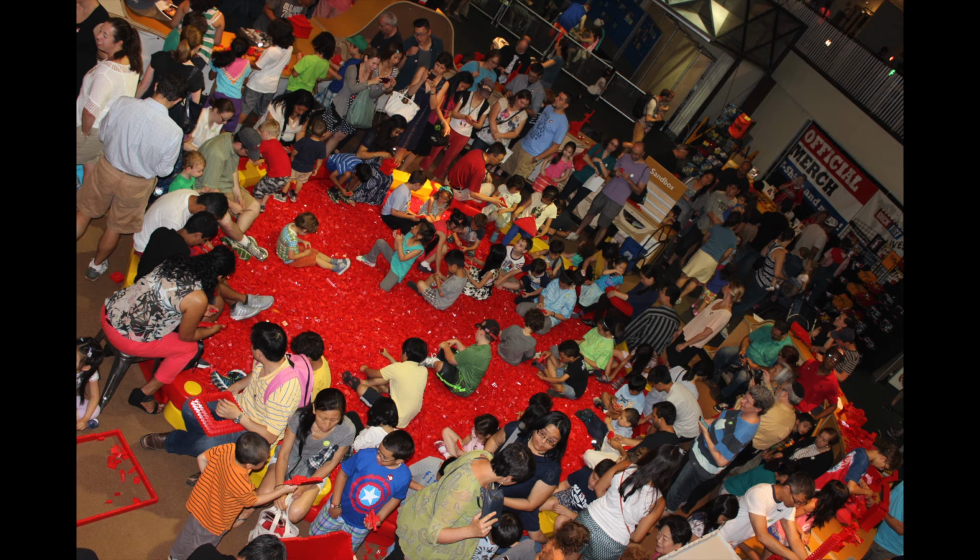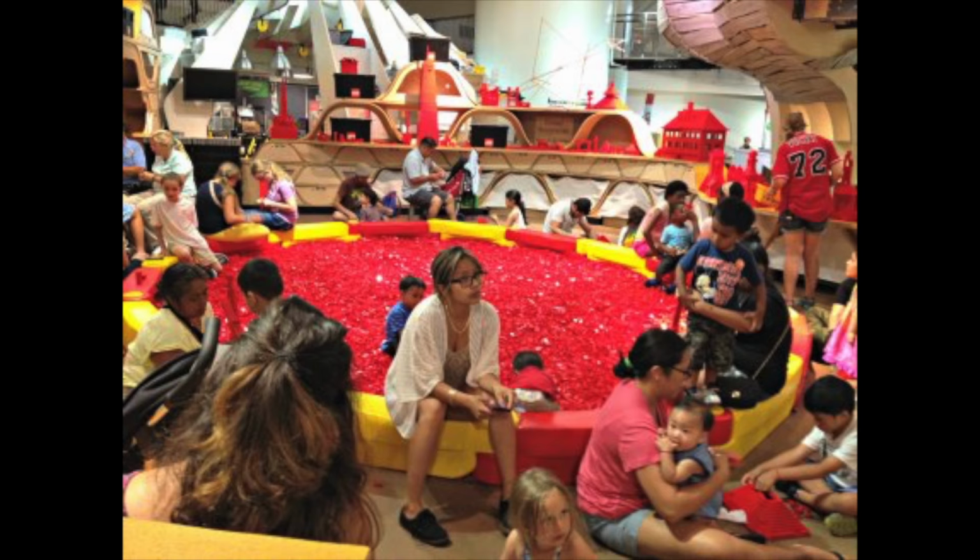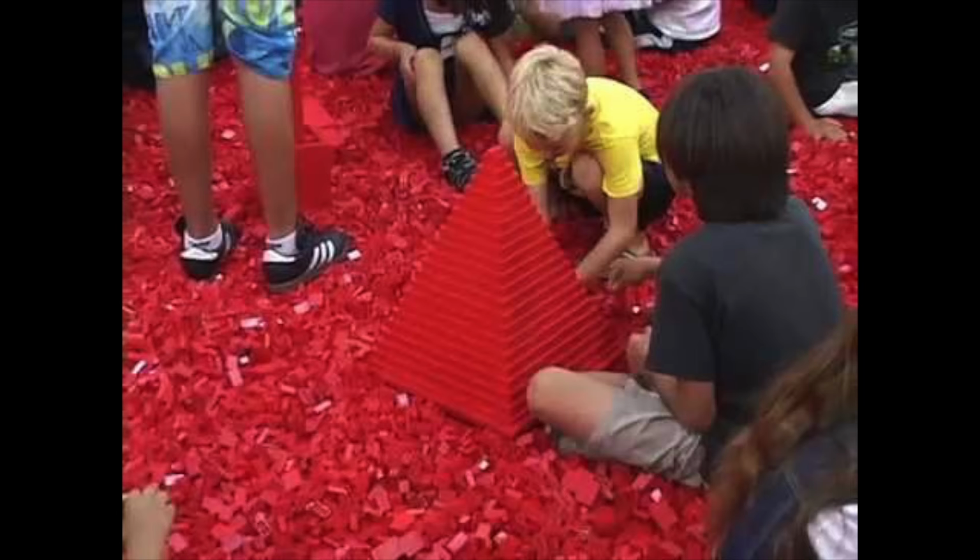All right, this question is about our Red Brick Pit, which you see at our shows. Here are some pictures of it with kids just playing in there, making some awesome monochrome creations. In that pit, we have about 150,000 red 2x4 bricks. It really creates a magnet for kids and parents to come and join in and start creating.